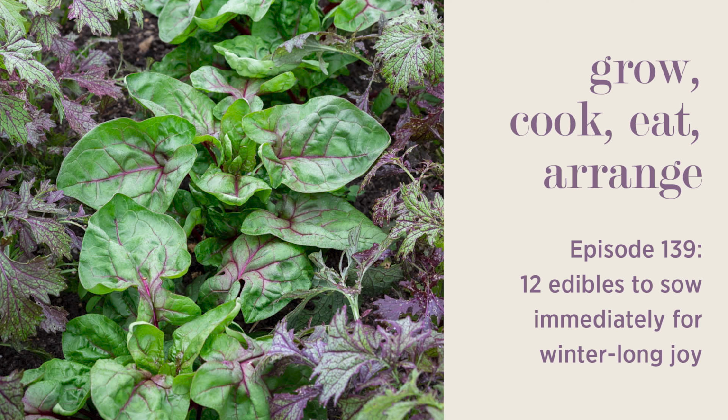And to harvest it from about, as I say, 6 to 8 weeks' time, you just pick the outer leaves, leaving the heart intact. That's critical. You don't cut it off. You don't pull it up by its roots. You leave the roots in the ground and you just pick individual leaves, picking round the heart.